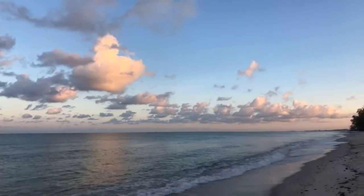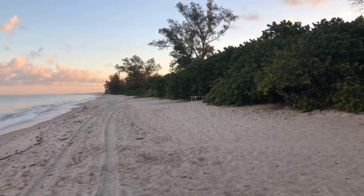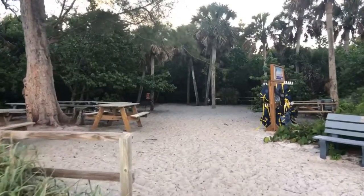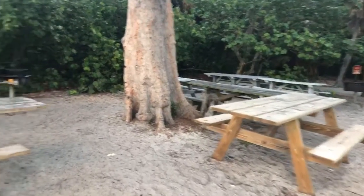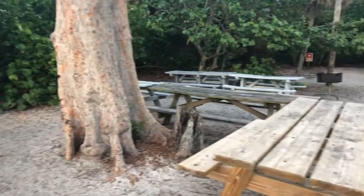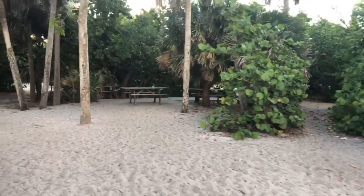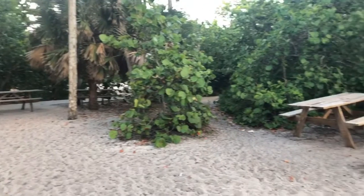For those of you that have never been here to Delnor Wiggins, of course the beach is the main attraction. But there is a little pathway, a little nature trail and boardwalks just behind the beach, just off the beach. And along there, you're gonna find lots and lots of picnic tables scattered all throughout the park. Picnic tables and barbecue grills. This is one of the largest picnic areas here, the most amount of tables. There's one more area like this that has a lot like this. This is at the north end of Area 1.